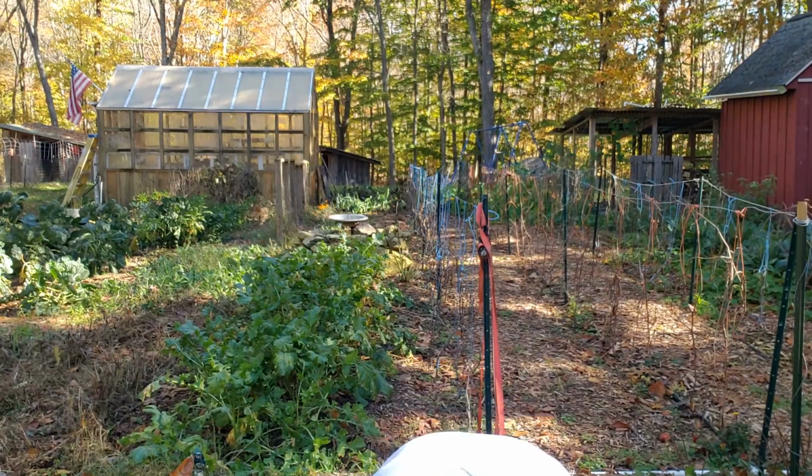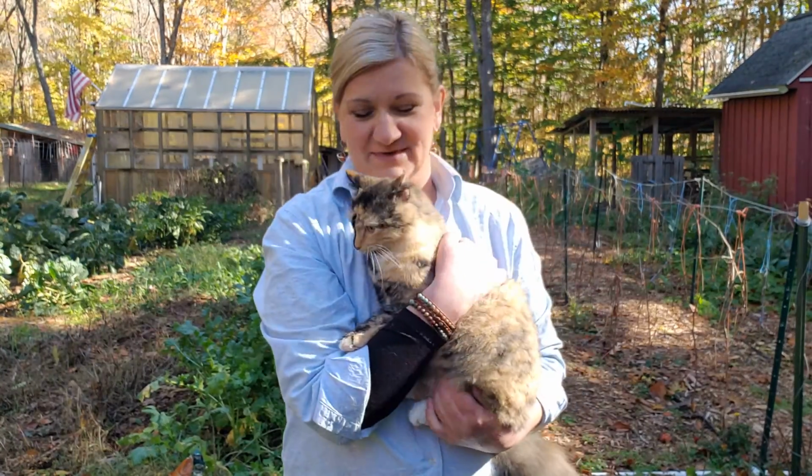Oh, I forgot to tell you, I still have cabbage out. I need to harvest that as well. Probably not today.